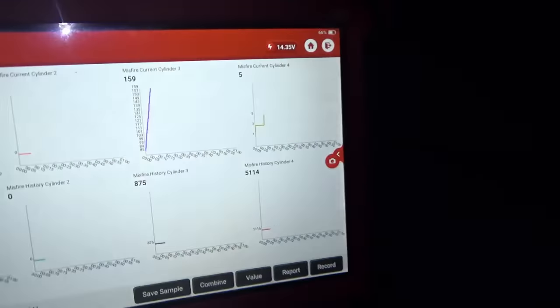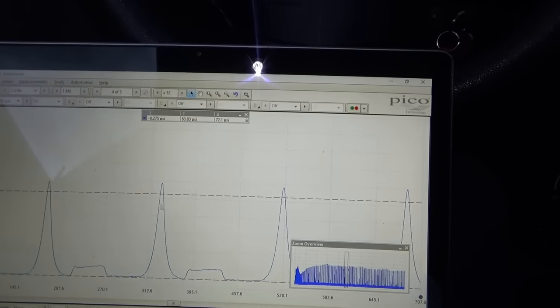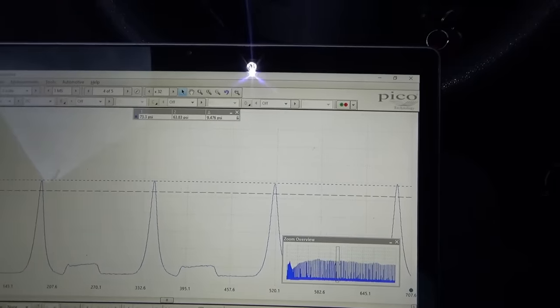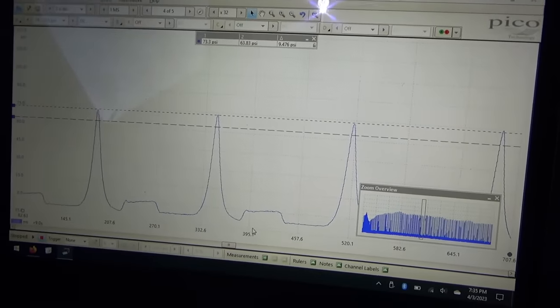You can see on our misfire counters, cylinder 3 obviously is dead in the water, but cylinder 4 is still picking some up. You can see that. So let's back up to where it was pretty stable, like right here. You can see the peak pressure is about 75 psi instead of 65 psi like it was in cylinder number 4. So very slight leakage out of cylinder number 4.